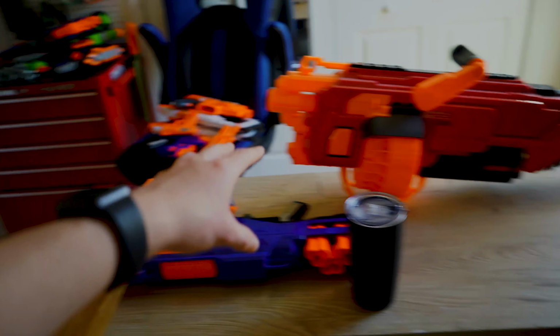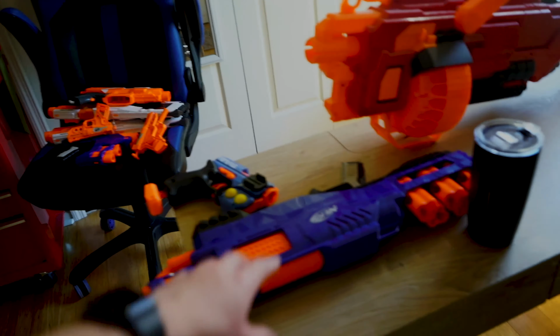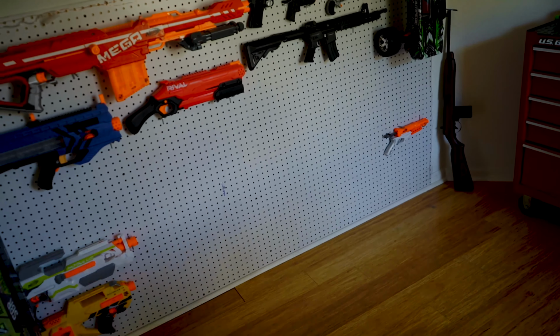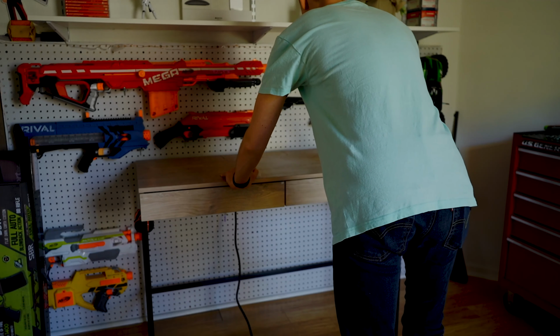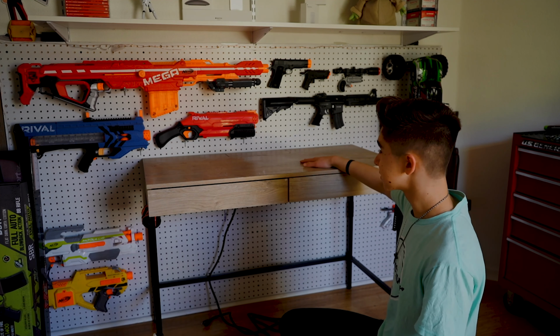Oh boy. Okay, this is fully off, and now I gotta clean the guns off of this, and then we can put this flush against the wall. I cleared everything off that would touch this, so now it's time to put this against the wall. And it's perfectly centered on the wall, and this is what it looks like.